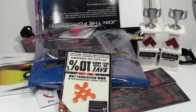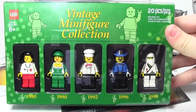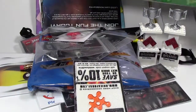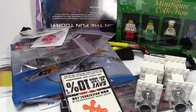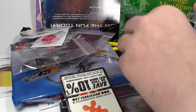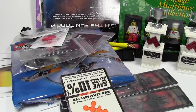I played a Dirty Brickster game, and it was a $20 item. I brought my Harry Potter book and a custom gumball machine, and this is what I left with: this vintage minifigure collection from Toys R Us 2012. Very cool. It's worth $32 on BrickLink, I already checked. Very good deal. Glad I got that. Lots of fun this game was.